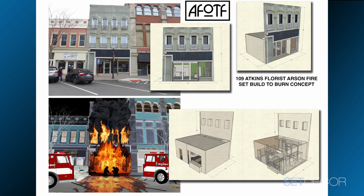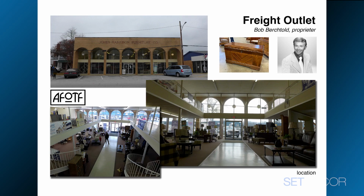Again, we had a real challenge to figure out how to do that logistically and within the limitations of our show. Birchtold kind of flew into town, came into Pocatello, bought a furniture business and turned it into a discount furniture warehouse. Fortunately, in our little town of Griffin was this beautiful existing furniture company that was locked in the 70s. I didn't see it until we actually tech scouted it, so I had that much time to actually get it right.